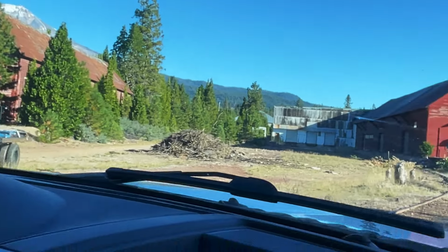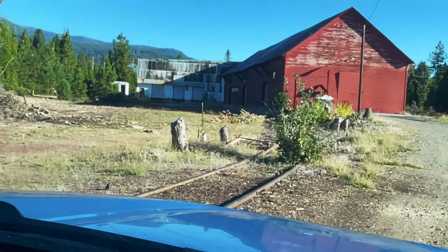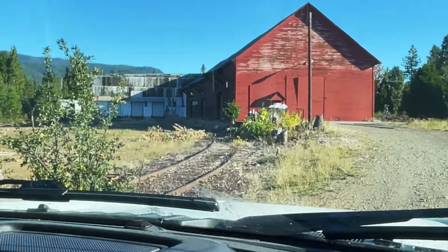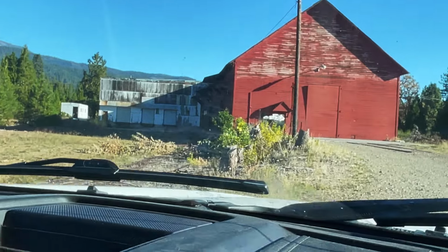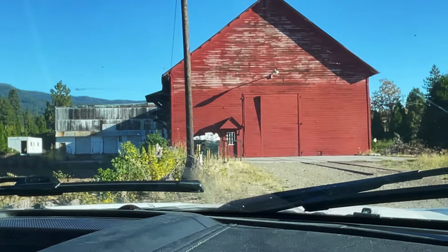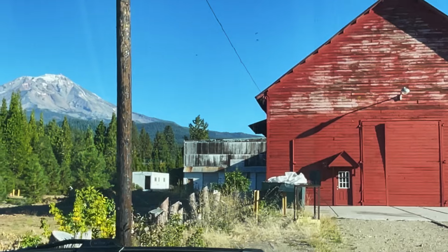So I see the tracks right here, leaving right out of the mill. Yeah, I guess so. So the railway was built specifically just for the mill. For the mill, yep. The only reason it came in here was for the mill, just to get the lumber out of here. Yep.